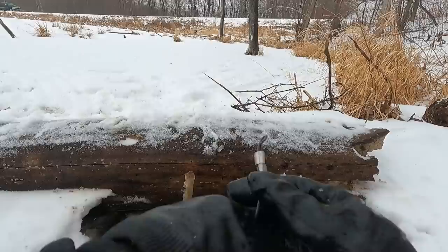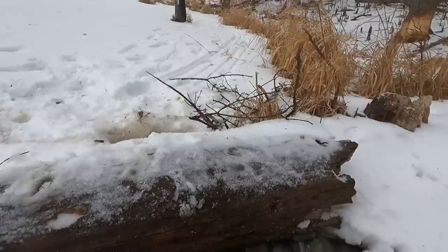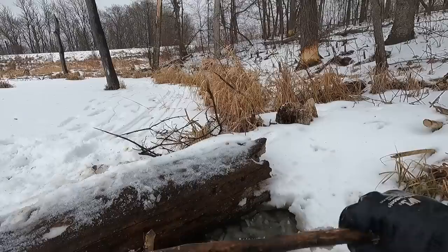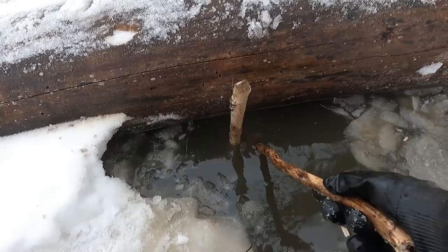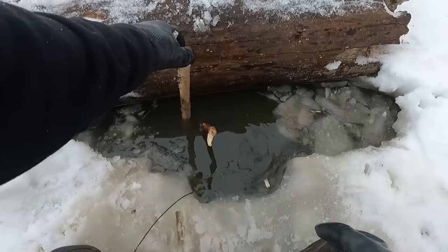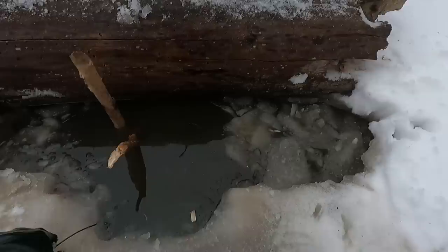Guys, if I catch a beaver in this, I'm gonna be pretty stoked because there's no way this should work. At any rate, this should work. So the other side of the trap should be right about there. It's a horrible idea. I'm gonna try it.